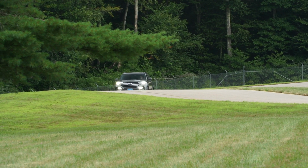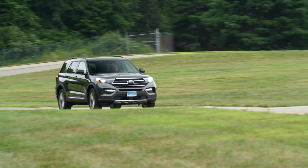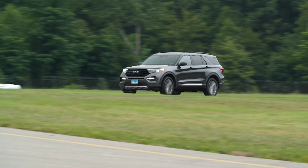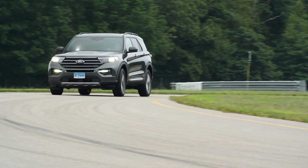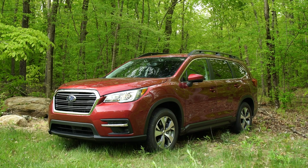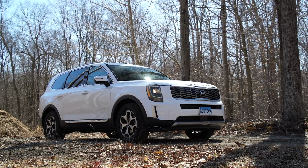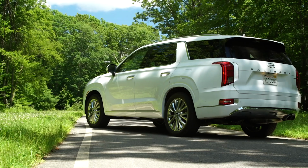I mean, this is a very popular vehicle, and I think there are some things that are better. I think the steering's better. It's more responsive, and I think overall it definitely handles better than the old Explorer. But it doesn't really matter so much how it handles versus the old Explorer. It matters how it compares against the top vehicles in the class, right? Like the Subaru Ascent, or maybe even our current favorites, the Kia Telluride and the Hyundai Palisade.